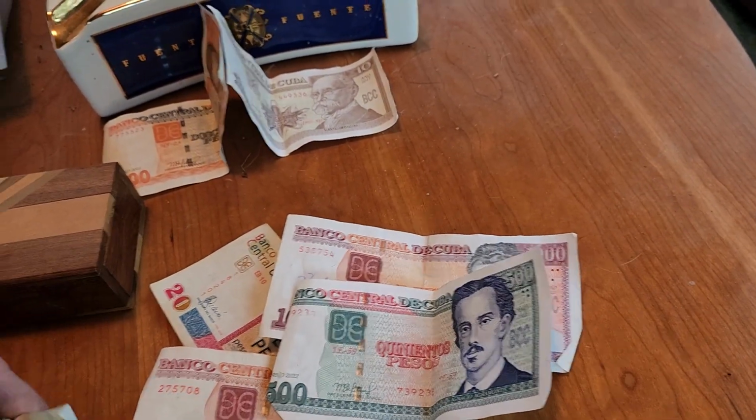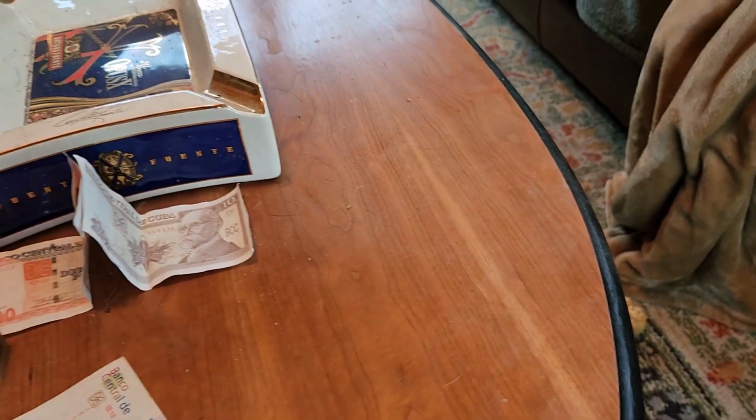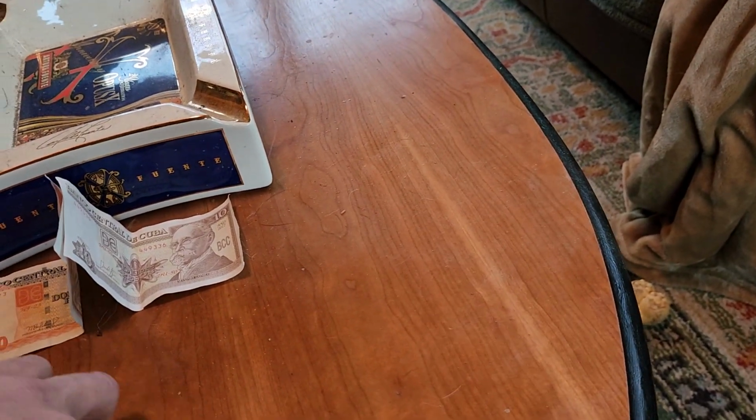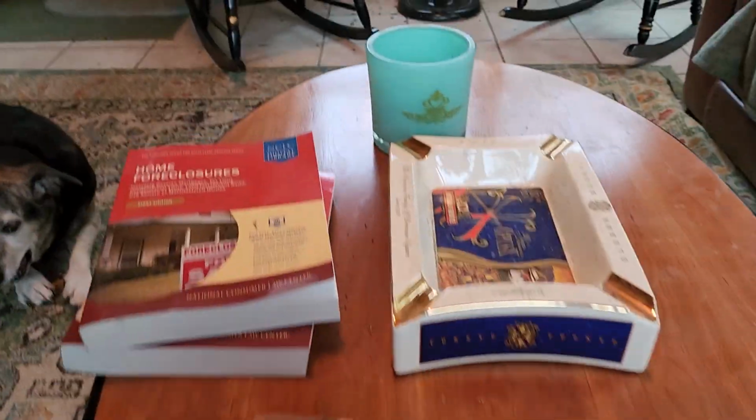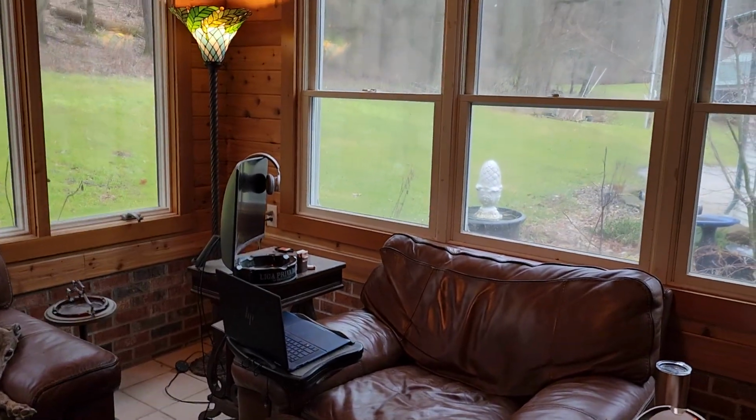Now, I get a little bit of Cuban currency when I go to Cuba, because sometimes you just need it for local things, especially anything run by the government. If you go to any kind of museum or go see anything, then you may need Cuban money. But for the most part, they will, sorry for the round and round here, we'll get back and we'll get this cigar lit.